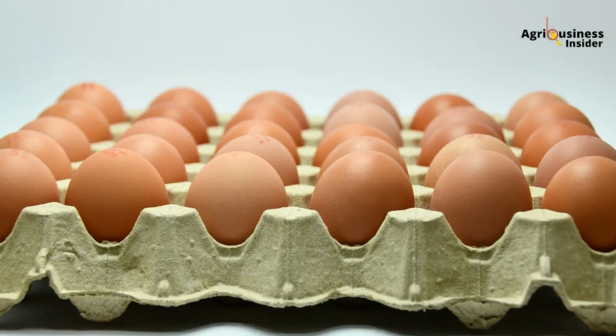Have you ever wondered why sometimes your hens suddenly slow down on egg production, even when you're feeding them well? You wake up expecting a full tray of eggs, but instead, you only get half. It's frustrating. You start asking yourself, is it the feed? Is it disease? Is it the breed?